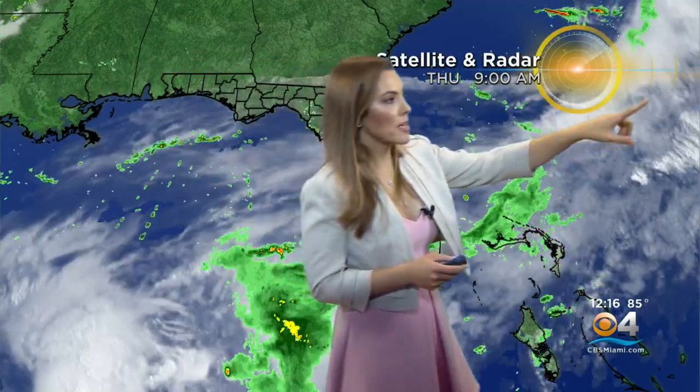But notice right here, this deck of clouds over the Atlantic, over the Bahamas, is starting to split away. That is that trough of low pressure finally breaking apart as the Atlantic high starts to take over and gets closer to us, and so we're getting the flow out of the southeast.